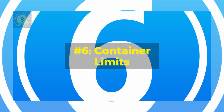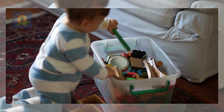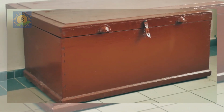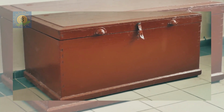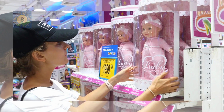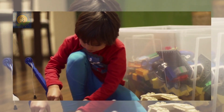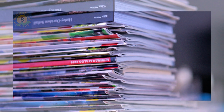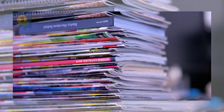Number 6. Container limits. Assigning a container for specific categories, like toys or magazines, is a smart way to keep clutter in check. The rule is simple. Once the container is full, you can't add more without removing something. This method naturally limits the number of items you can buy and keep. It's a practical visual reminder of how much you actually need and use. For instance, a single basket for magazines encourages you to recycle old issues regularly.